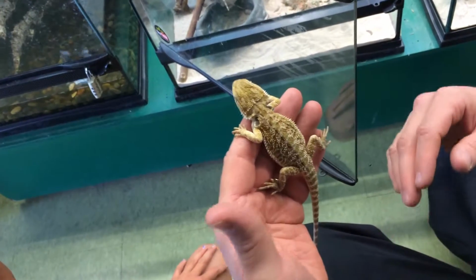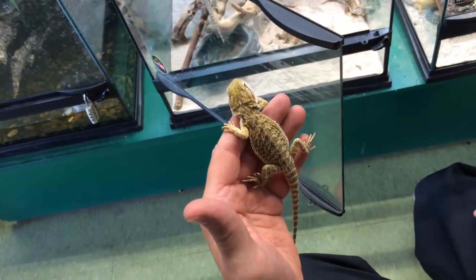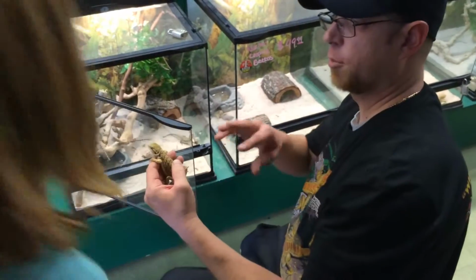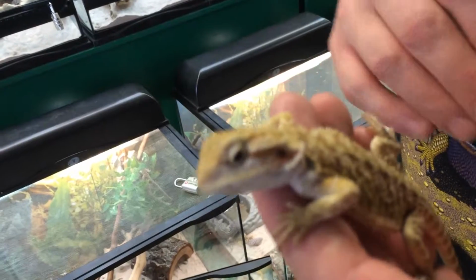Australia. And then what do they eat? Like flies and insects and stuff like that? Or they eat all kinds of vegetables and fruits, like collard greens, mustard greens, turnip greens, dandelions. You can throw in some Napa cabbage. But harmless. Yeah, kind of cool to look at. They'll eat bugs like crickets and dubia roaches.